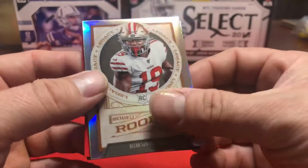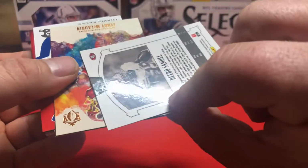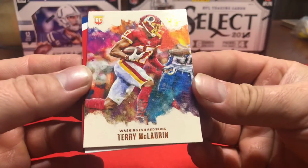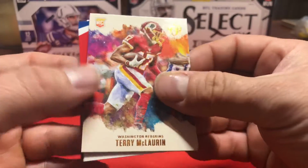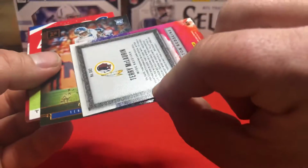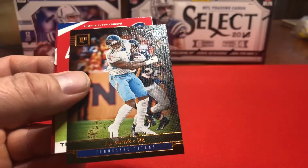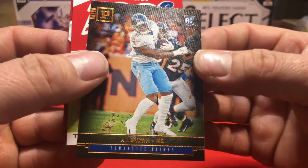Pretty sweet. Rookie card, silver prism. Not numbered. We've got a Terry McLaurin. What is this? Gridiron Kings. Gridiron Kings, yeah, that's it. Not numbered. Pretty sweet, though. Got an A.J. Brown Panini rookie. He's pretty good.